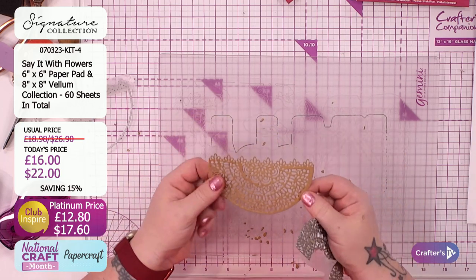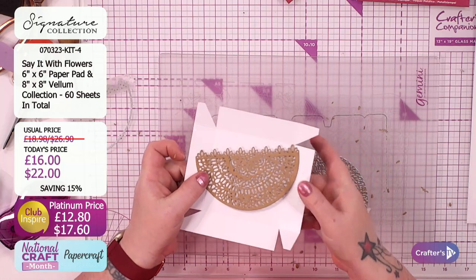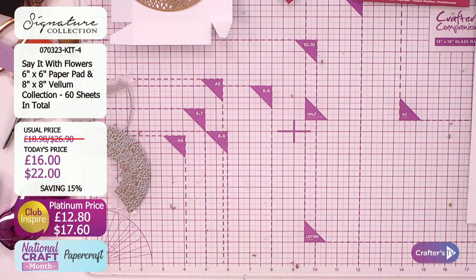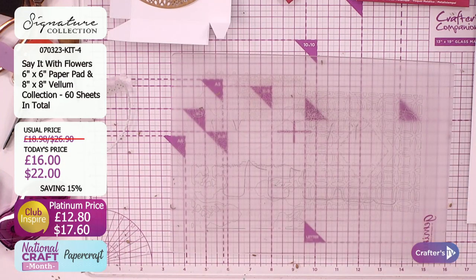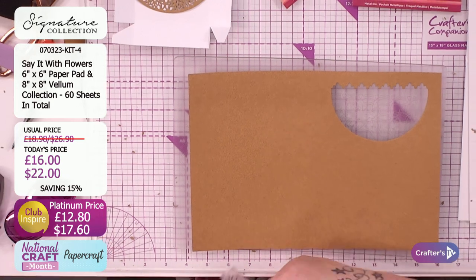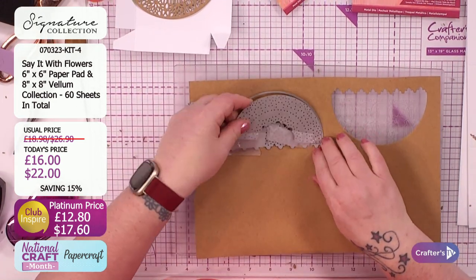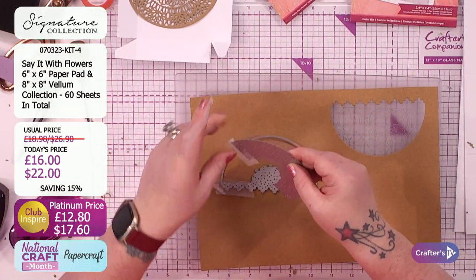But look at that. Look how beautiful. It is lovely, isn't it? It cuts out. Wow. I haven't had to do anything to that. I haven't had to poke my bits out or anything. So let's run this back through again. So let me just get rid of the bits that are in there. So let's tape that down together. Let me move those first.